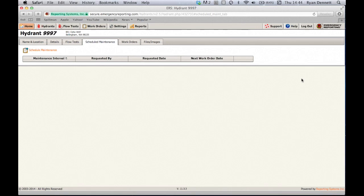Another question here. As a small rural department that does not service any hydrants, the only benefit of the hydrant module to us would be just hydrant location. Yes, it's a great source for tracking your locations and being able to pull one of the reports that shows where those locations are, or if you have the mapping portion of the system, you'd be able to view those and even print out a map as well.